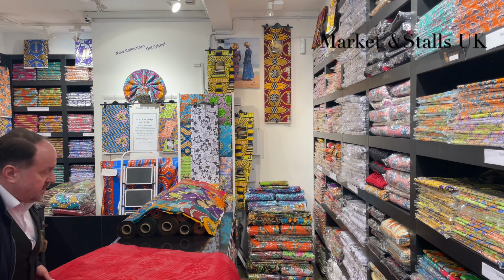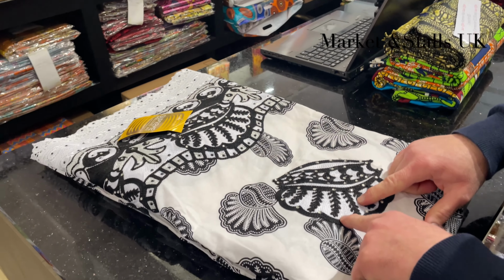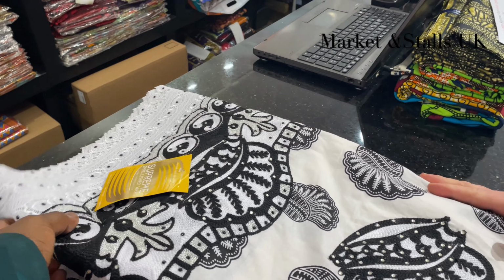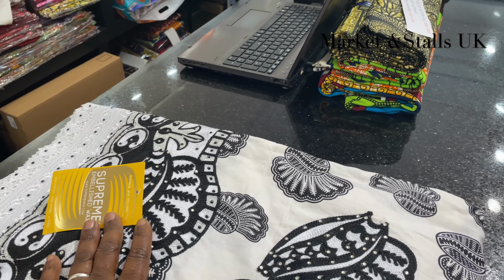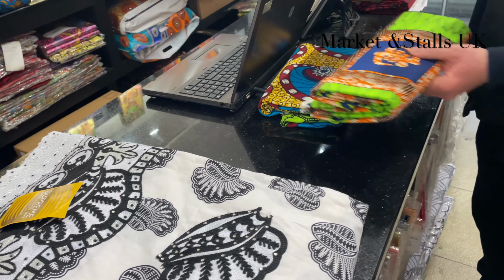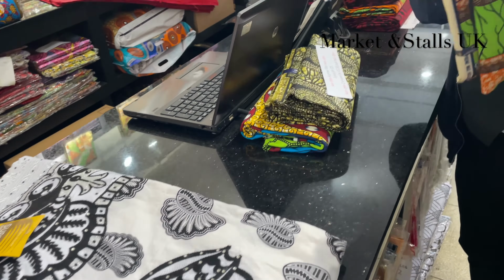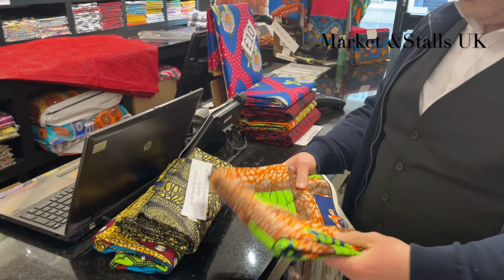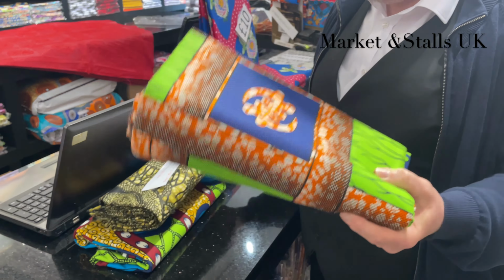Give me a tour. What is that called? It's our Supreme. You've got your embellishment, embroidery, stone and lace. And all that. So that's £55 for 6 yards. But you could go to other things like this, which is £15 for 6 yards. Or 2 for 25. So it can really vary. What is this called? This is called Supreme Wax.